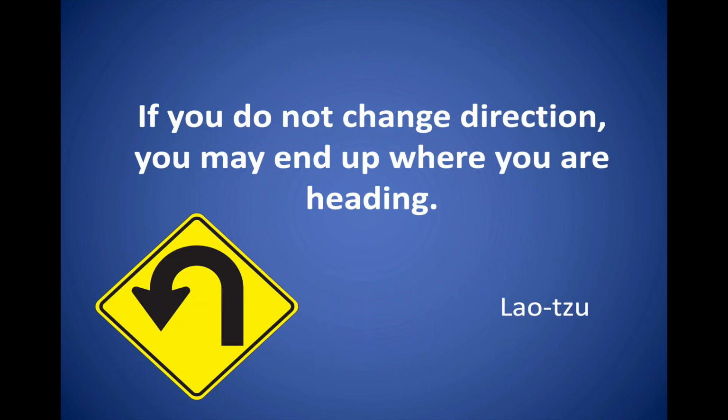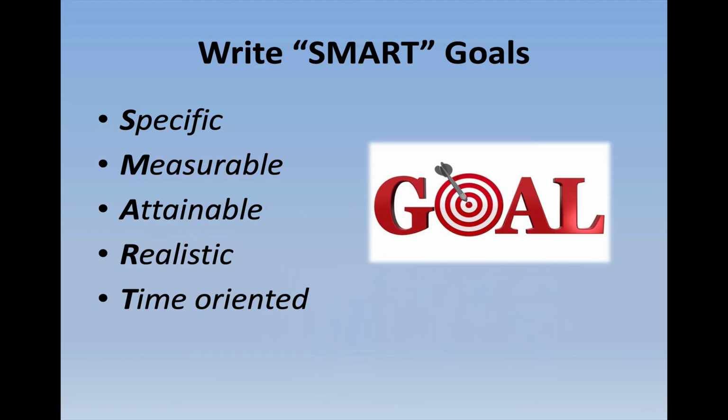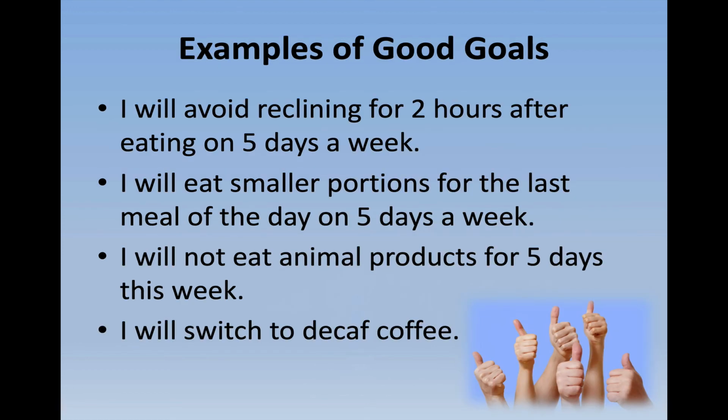So if you don't change direction, you may end up where you're heading with complications of GERD. We want to empower you to make healthy choices to avoid problems with GERD. I would encourage you to look at the side of our website and download a copy of the goals. You can set some SMART goals. Here are some examples, such as avoid reclining for 2 hours after eating on 5 days a week, or eat a smaller portion for the last meal of the day on 5 days a week, avoiding animal products, especially those that are high in fat, and switch to decaf coffee.